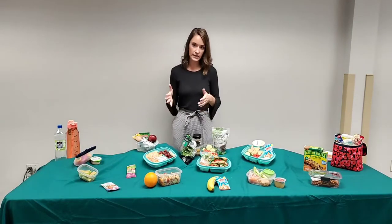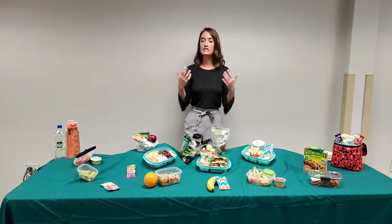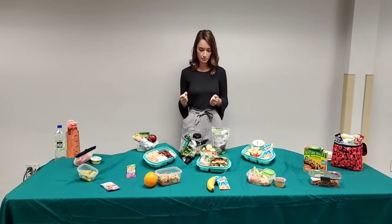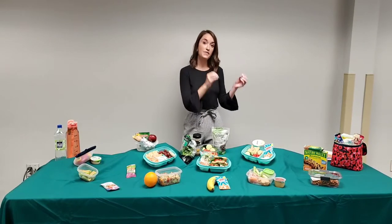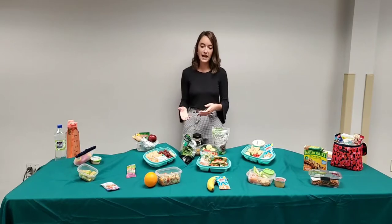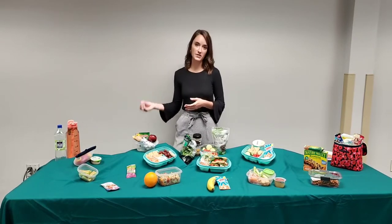A lot of times when I say snacks, I hear my clients say, oh, I don't snack, or I try to avoid snacking. And the reason for that is they consider snacks pretzels, chips, cookies, cakes, right? So we want to think about snacks as those smart snacks, like I mentioned. Smart snacks are going to be whole grains, fruits, vegetables, and then you want to pair those things with a protein or a healthy fat. And that's going to really give you the energy that you need to keep going throughout the day.